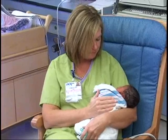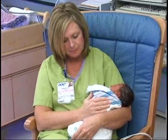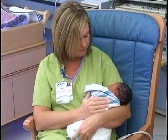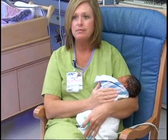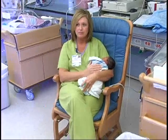So when your baby is very sick, you may be allowed to give a pacifier to your baby. You may be allowed to change a diaper. When your baby gets better, we encourage you to do as much of the care as you'd like to. We'll certainly let you feed, rock. In the evenings, we encourage parents to come in and do the baths. This will get you familiar with your baby and ready to go home.